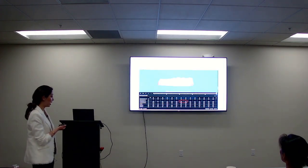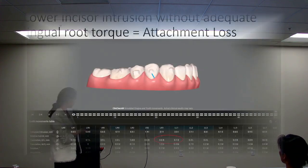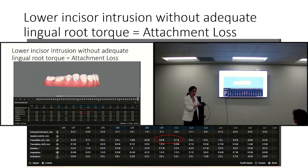Because I never used to look at the tooth movement table, I went back and looked at it. Look at where it's circled. Lower right one, lower left one. So 24 and 25. The roots are going buccal by a teeny bit, but guess what? That was enough that as they intruded, it caused recession.